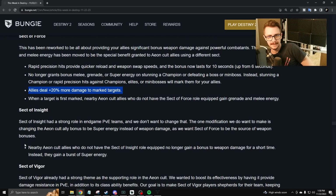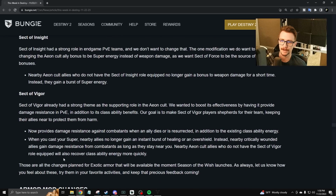Sect of Insight. Sect of Insight had a strong role in endgame PvE teams, and we don't want to change that. The one modification we do want to make is changing the Aeon Cult ally bonus to be super energy instead of weapon damage, as we want Sect of Force to be the source of weapon bonuses. Nearby Aeon Cult allies who do not have the Sect of Insight role equipped no longer gain a bonus to weapon damage for a short time. Instead, they gain a burst of super energy. Okay, that makes sense. I get what they're going for there.